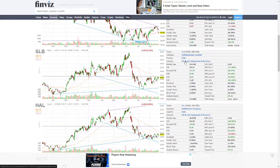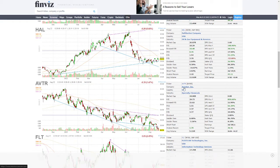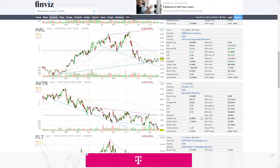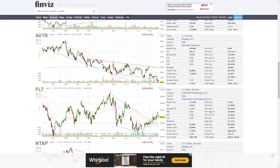Schlumberger, you're looking at oil and gas equipment, and that's natural resources. That's a commodity. I don't like dealing with companies that trade commodities. I think personally it has thin margins and not something that I'm personally interested in. So I'm going to skip Halliburton as well. Avantor, especially chemicals, not what I totally know, but we could just look: PEG 1.5, 15 PE ratio, pretty good. Still a high PEG. You could see the earnings growing pretty fast in the last 5 years and this year. Besides that, relatively conservative.